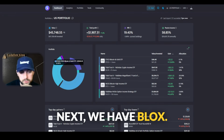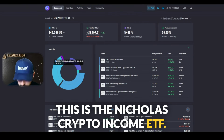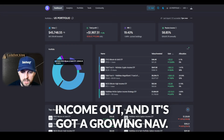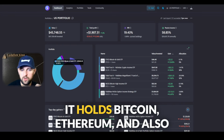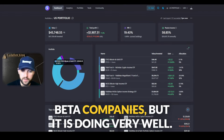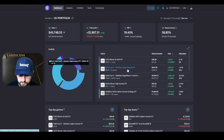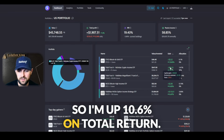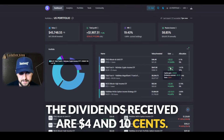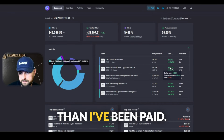Next up, we have BLOX. This is the Nicholas Crypto Income ETF. So this actually only pays 50% of its income out, and it's got a growing NAV. It holds Bitcoin, Ethereum, and also any crypto related companies, usually high beta companies, but it is doing very well. So I'm up 10.6% on total return. The capital gains are $58.84. The dividends received are $4.10. So as you can see, I'm up on capital gains more than I've been paid.